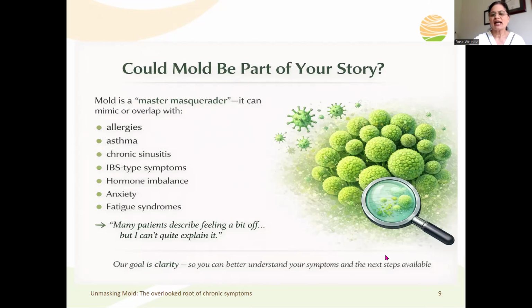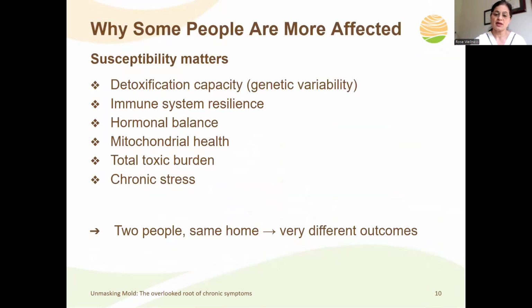And sometimes in conventional medicine, because if we don't see it, we don't understand it, we might say to you, everything is really all right. And our patients are gaslit, even though it's not the intention of healthcare providers. But if you're not fitting the diagnostics of what we've been taught in conventional medicine, we're not sure how to help you because we don't even know what's wrong with you. And that is very frustrating. So, our goal is to really provide clarity so you can better understand your symptoms, so you can take the next steps of evaluating what exactly is going on. Now, why do some people get affected by mold and others don't?